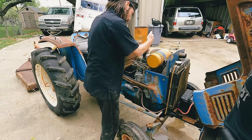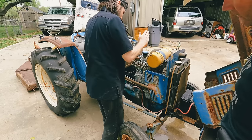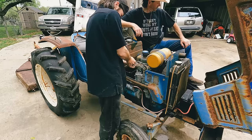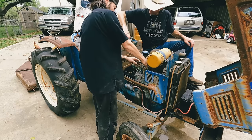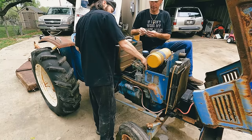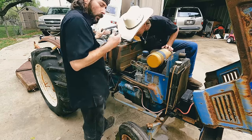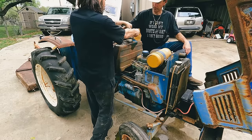That was easy. Yeah, they should be. They better be, right? Left side. That looks pretty dry. Well, there is diesel right there though. Yeah. Got some buildup until that pump starts working. It should be dry or dry-ish. Keep them in the correct position.